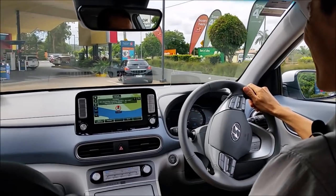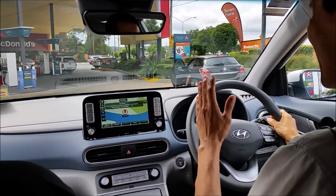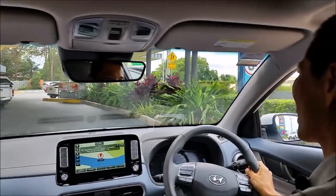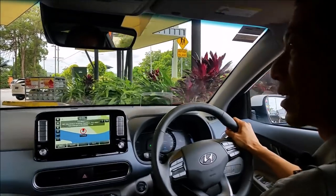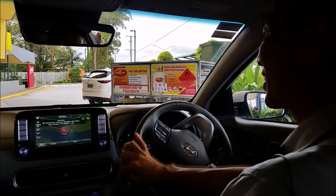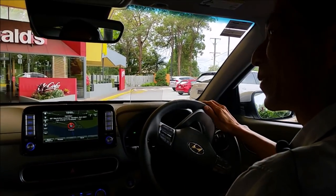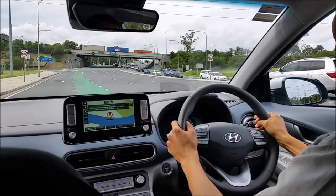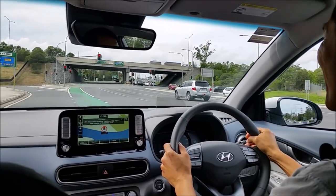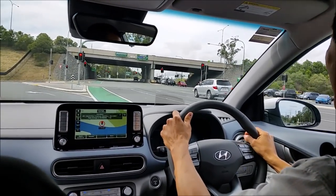Is the creep on at the moment? It creeps off, yes, forward by itself, the minute you take your foot off the brake. So it just feels like a normal car. There's definitely no reason for an electric car to do that. That's right. What's that mean? It's lane departure because you're actually across the lane.